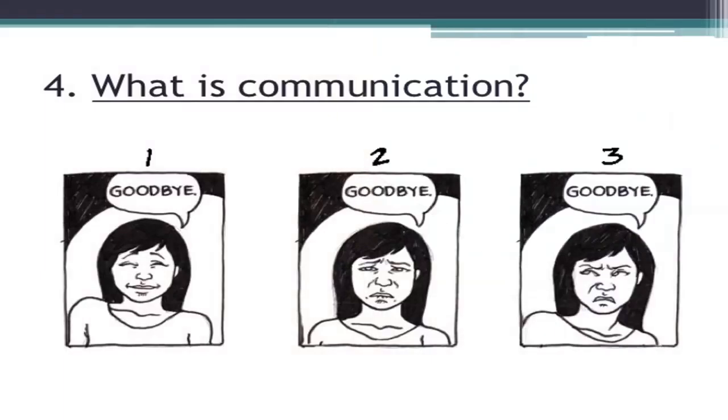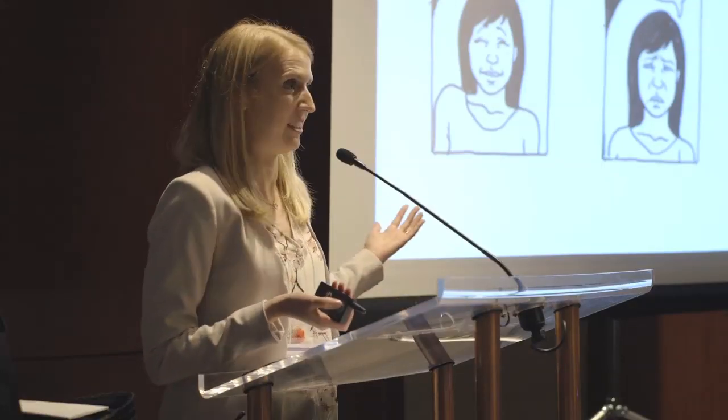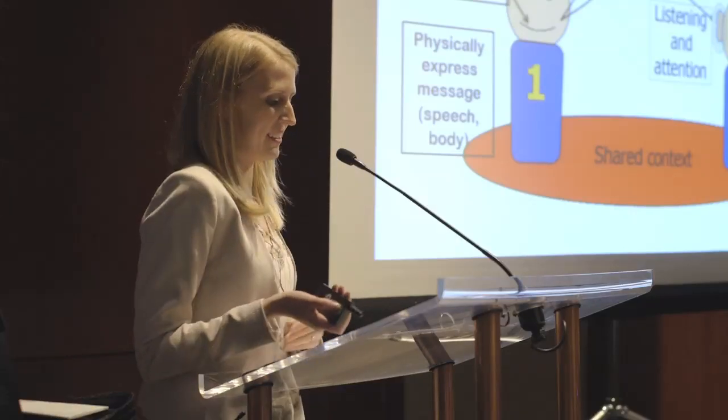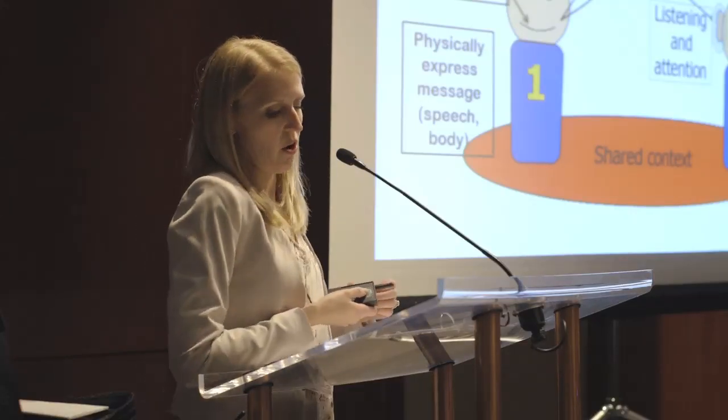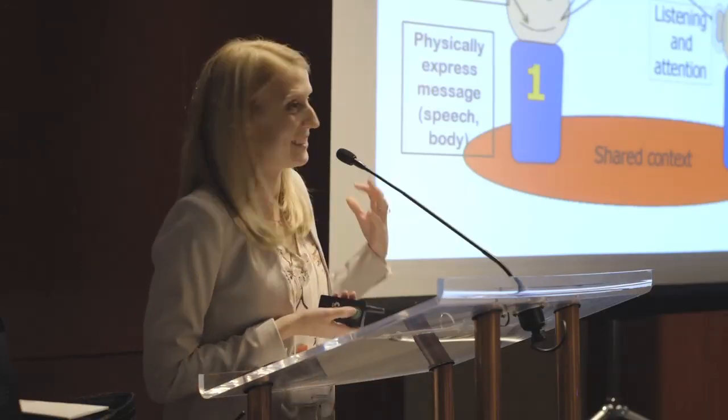So here's just to illustrate the idea of facial expressions. This person is using the same word in all three examples, but with a change in the expression on her face, the meaning is altered a lot, from very positive to negative. And it's actually a special skill that we have to be able to tell the difference and pick up on that.